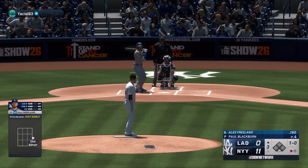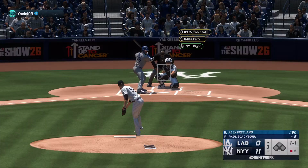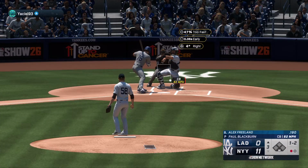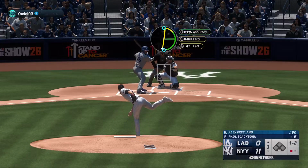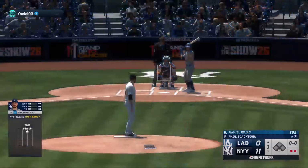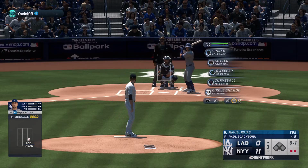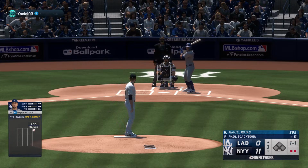Alex Freeland in the box with 1 away as he takes ball 1. Next offering in there for a strike. And the count 1 and 2. Strike 3, and that's 2 in a row. Batting ninth, Miguel Rojas at the plate. That one's in there. It's 0-1. No, inside.